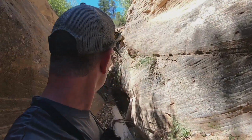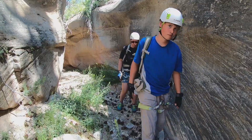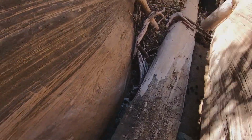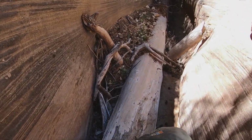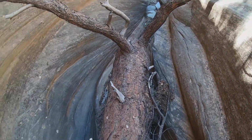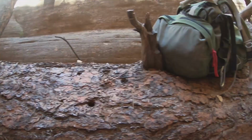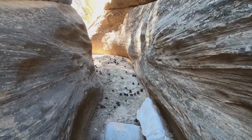All right, well, starting to slot up, so we're gonna take a minute, get our helmets and harnesses and all the other good stuff on. All right, are we ready? Yeah. All right. See where this goes. Be so kind to hand me that pack. I probably could have got down there without it. Sweet, thanks. Cool little slot to begin with.